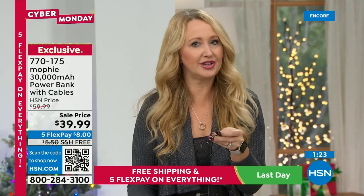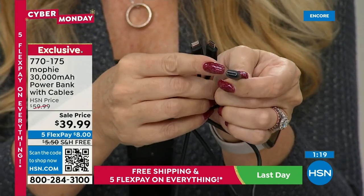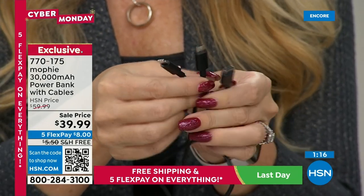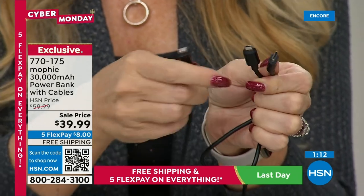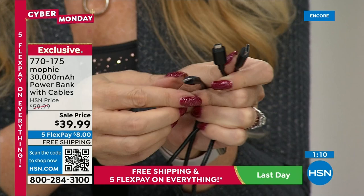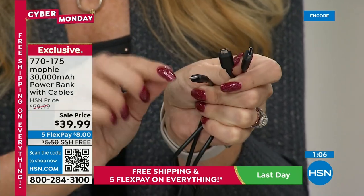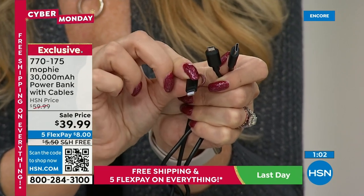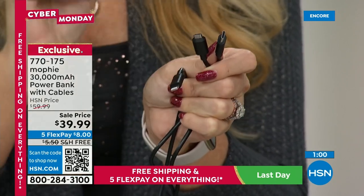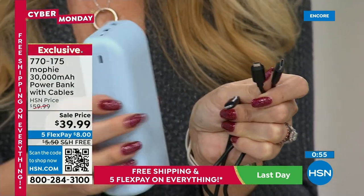And take a look at the cables that you're receiving, because you do receive one of each. So you're getting that C type, the newest and the latest for Android and a lot of devices. This is your micro USB. That one works with some of the older Androids, but also works with your Bluetooth speakers, headphones, earbuds, a lot of those. And then you're also getting Lightning. That one alone can be very, very expensive if you were to buy that cable. We're including it with this bundle and including this power bank at the lowest price we've ever done.